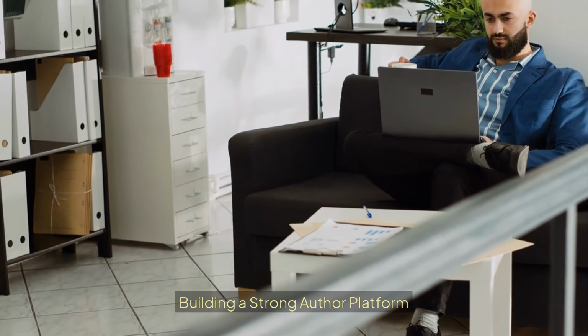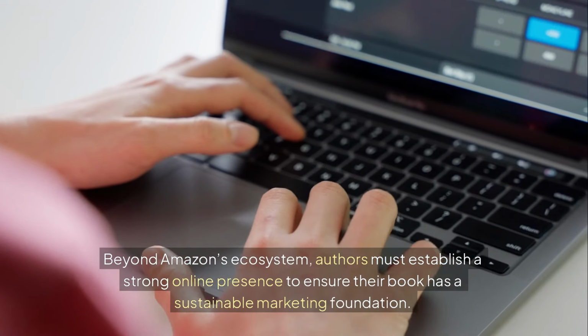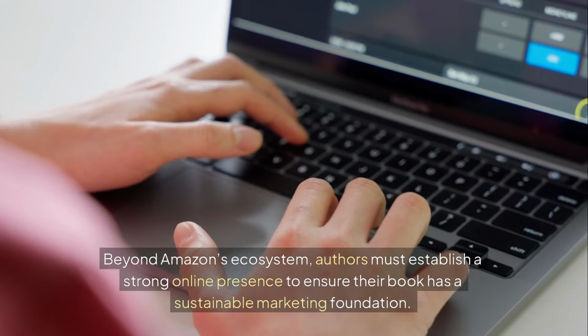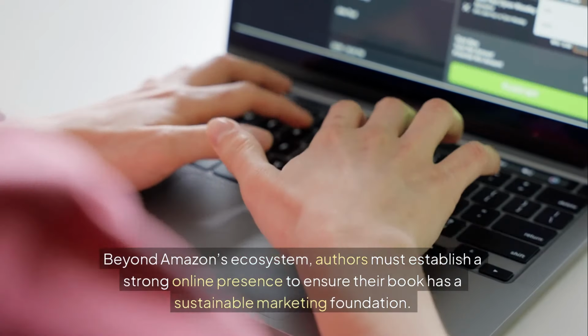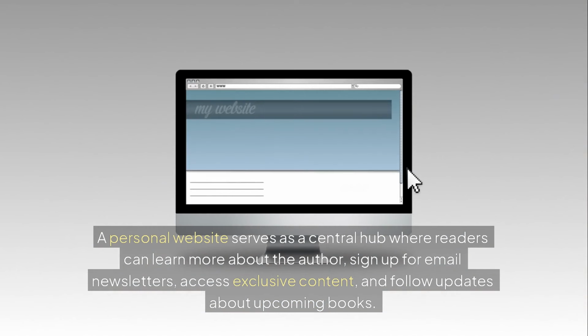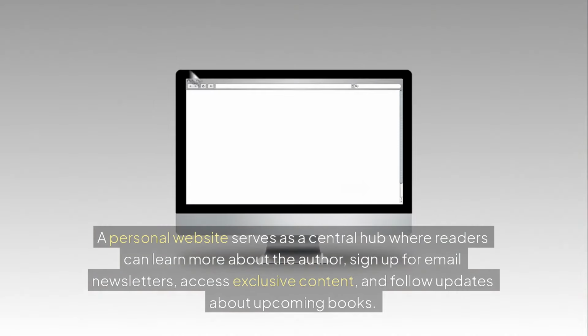Building a strong author platform. Beyond Amazon's ecosystem, authors must establish a strong online presence to ensure their book has a sustainable marketing foundation. A personal website serves as a central hub where readers can learn more about the author, sign up for email newsletters, access exclusive content, and follow updates about upcoming books.